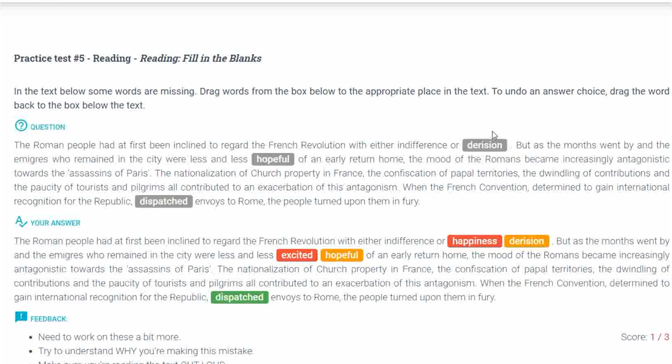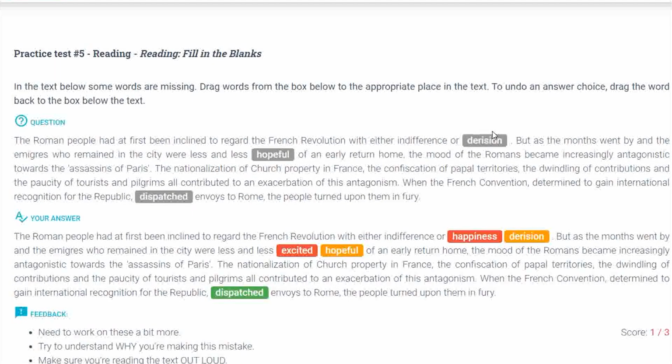Now, drag and drop fill in the blanks. So in this particular question, if you look at the first drag and drop fill in the blank, in the first sentence it says indifference or blank. Now remember the grammar tricks, the shortcuts I taught you in the class. Before and after the word or, you need similar things. Indifference and happiness are not similar at all. Now, I can understand that you probably didn't know the meaning of the word derision, which is fine, but you can at least try to eliminate the word happiness because logically here it doesn't make any sense.